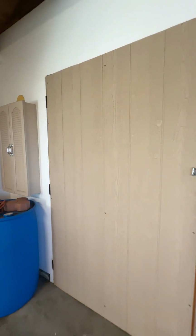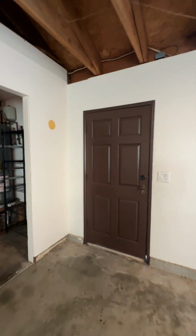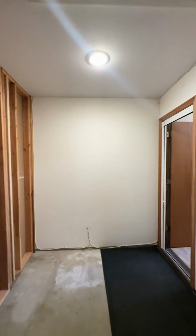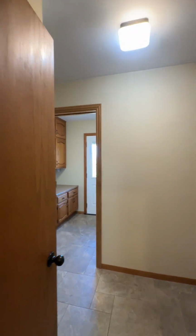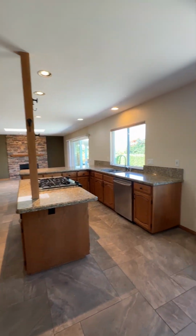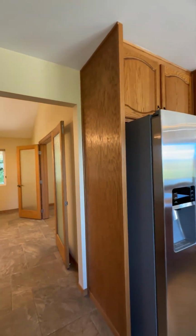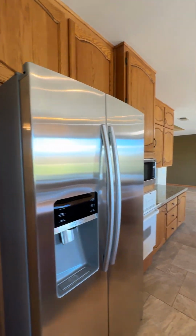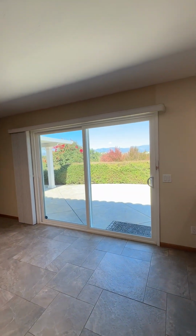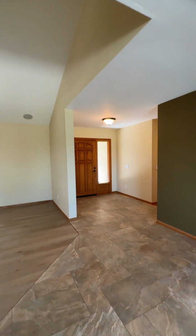Now here's what it looks like when it's shut. That door leads out to the side backyard area. All right, let's continue through the home. Turning to my left, going back towards the kitchen. To the left is the dining room. Back into the family room area. Back by the front door.